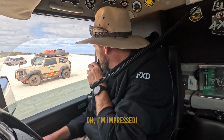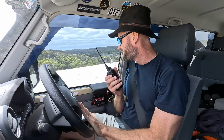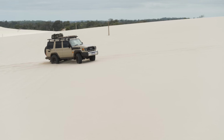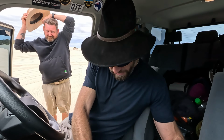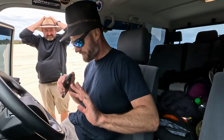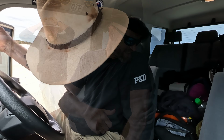Oh, I'm impressed. Time to see if Torb stays impressed after driving it up the same entrance, or at least attempting to. Here's your radio. I put it here. Yep. Unfortunately, I drank the iced coffee already, so there's no more of that. Will he make it up?